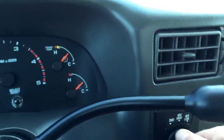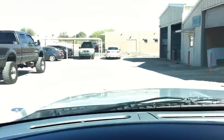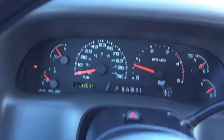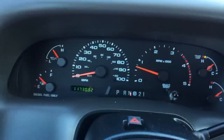Let me put it in neutral. We go to four low. Now we're in four low. Drive. And reverse. That's in four low. Now we're gonna go to neutral. Go back to four high now. Now we're in four high. Drive. Reverse. There you go. Back to neutral. Two-wheel drive. Now we're in two-wheel drive.